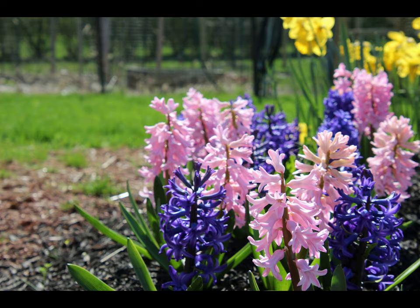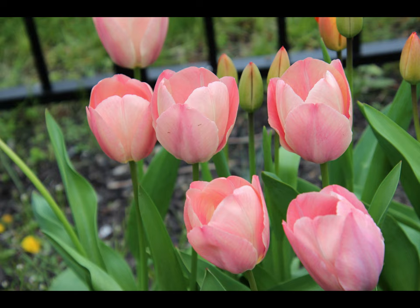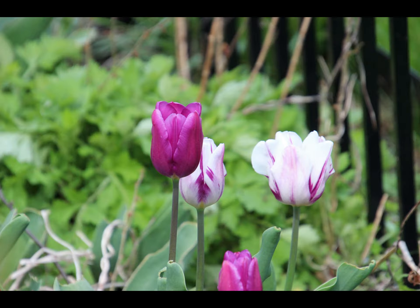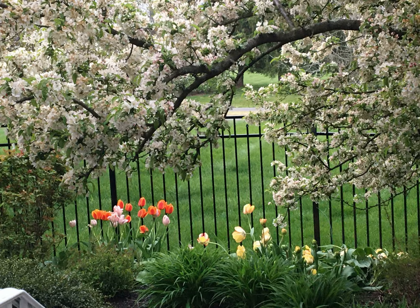It's springtime. The flowers are blooming. There are so many colors in each of these flowers, and the day is perfect. Springtime is beautiful, and that is until we see these rabbits.